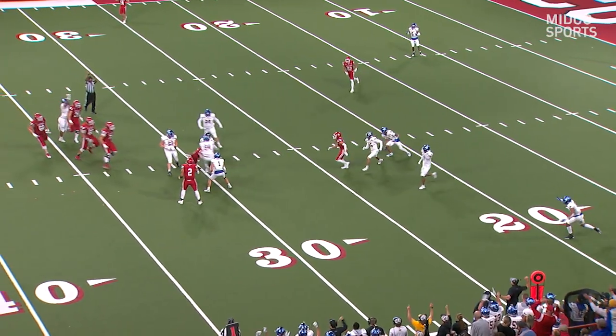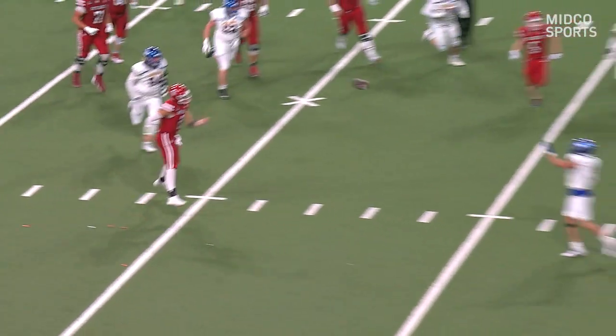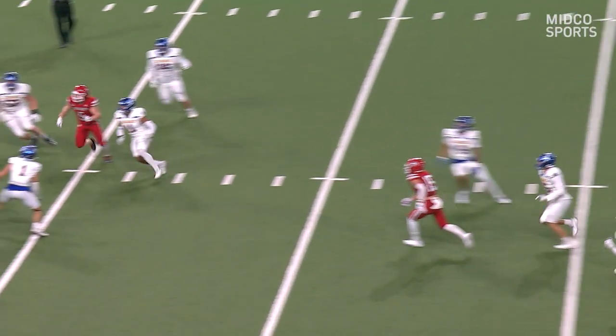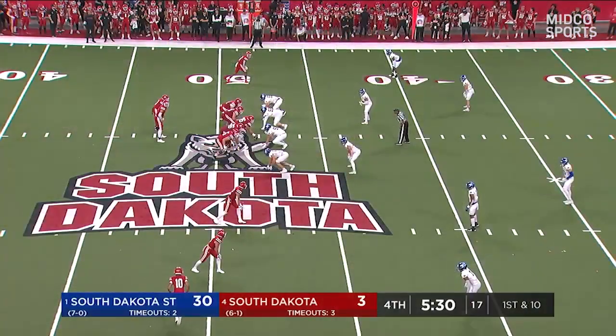The only thing I would like to see Aiden do would be to potentially set his feet and put a little touch on the ball. But also, I do think Martins could have helped him out with the scramble drill piece of it, work into a little more green grass. But ultimately, ball gets tipped. It's an unfortunate play. And then getting into the second interception, we're into the fourth quarter.